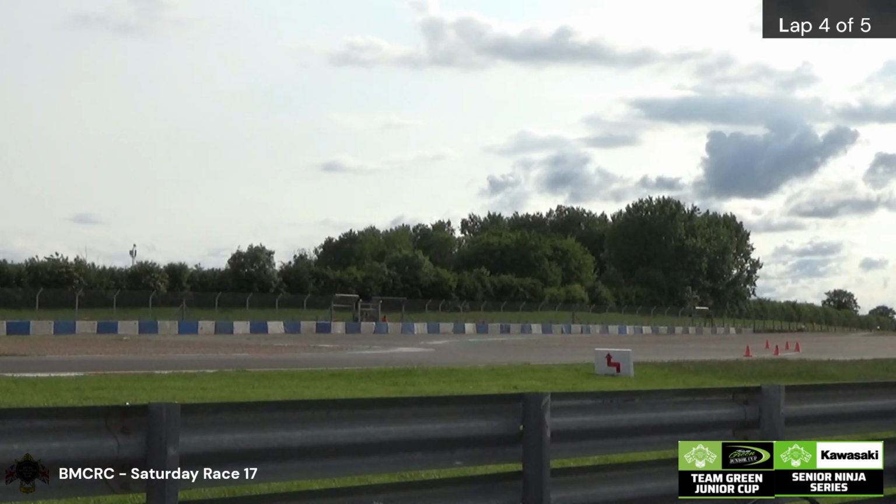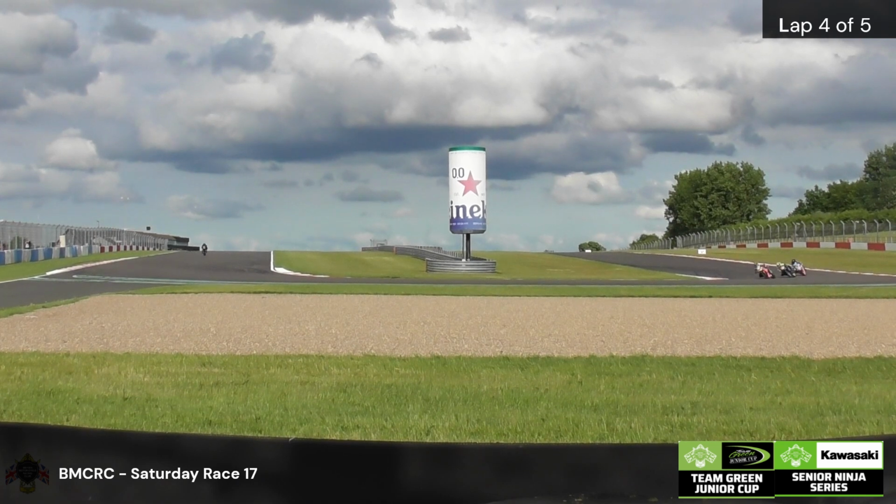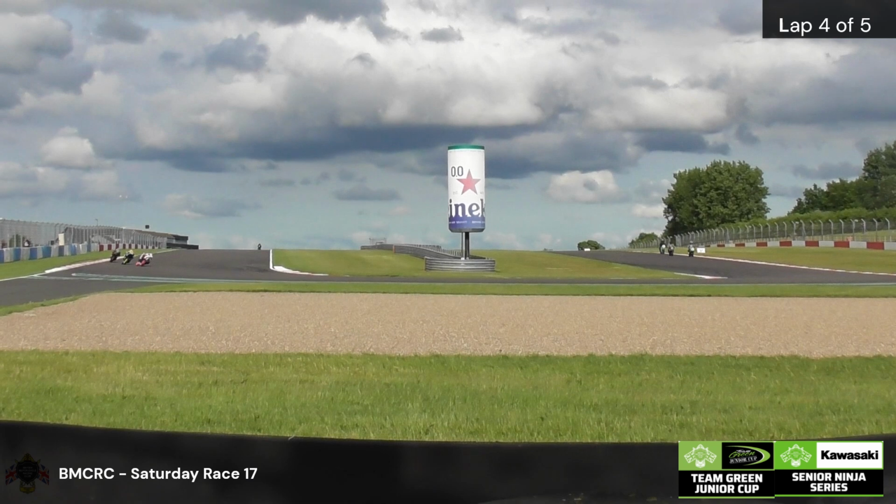Challenge for second place. Arnie Carr looking at the inside of Archie Ormerod, and they're a lot closer than 0.9 of a second as it was previous time around. In fact, I reckon it's about 0.9 of a second across the top three now. I reckon it's 0.9 of a bike length, mate. That's how close it was. Yeah, you're not wrong at all.